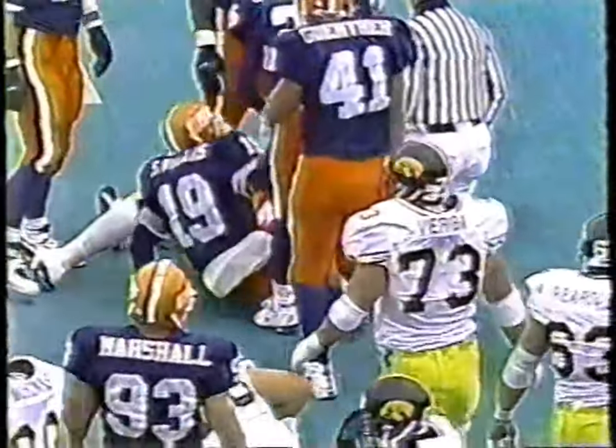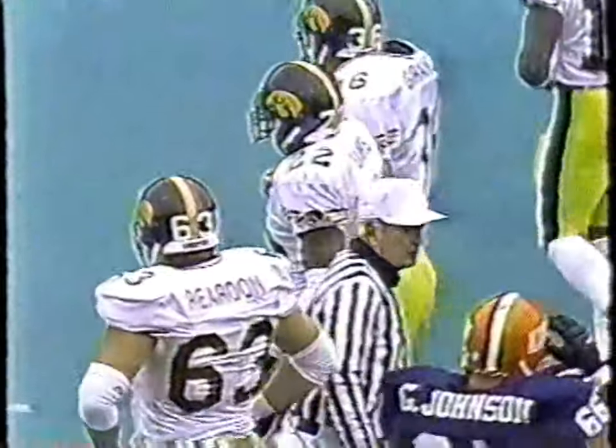Upended inside the 15 by Steve Willis near the 13-yard line. Gain of 3. Third down coming up.